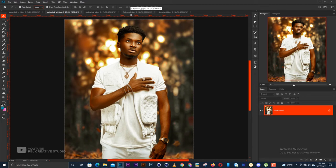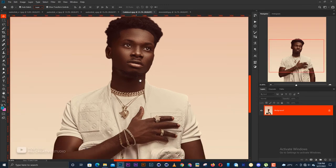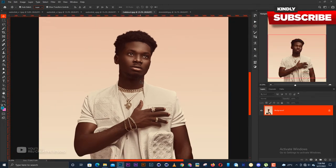Okay, so the next person we had was Calibos Jr., and this was his submission. For this one I have a little bit of correction to add, because when you look closely at the image, you see there were more lights in the image, but talking about the medium aspect, there wasn't much of a medium aspect in the image.